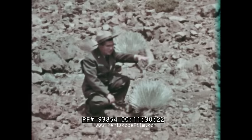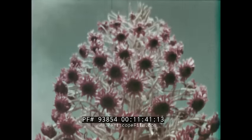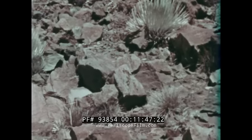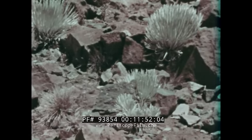It's a member of the sunflower family and grows 9 to 20 years before producing a tall stalk that bears several hundred strange little purple-brown blossoms. These blooms go to seed quickly, leaving the entire plant to wither and die. Haleakala silversword, a strange and exotic plant.